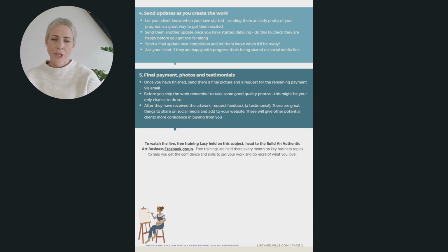So when it comes to finishing, step 5, once you finish, send them a final picture and request for the remaining funds to be sent before you give them the paintings. That's really important. Do not release the work until you have the money. If they're not near you, you might do a video or something else to show them the actual physical work, and make sure you don't send it and then have to bring it back for whatever reason. Do whatever you have to in that scenario to make sure they're happy.